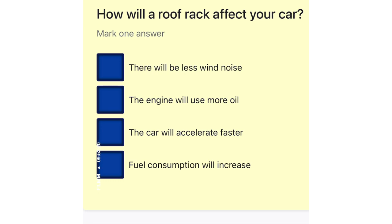How will a roof rack affect your car? There will be less wind noise. The engine will use more oil. The car will accelerate faster. Fuel consumption will increase.